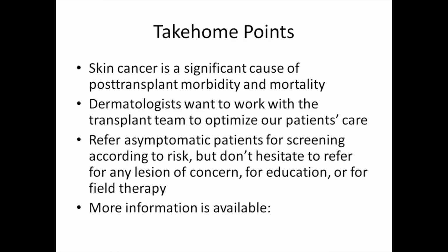So finally, our take-home points. Skin cancer is a huge cause of post-transplant morbidity and mortality. I hope I've convinced you of this today. Those of us in dermatology really want to work with you to optimize our patients' care. Please refer patients for screening according to their risk, but don't hesitate to refer anyone for any reason. If you have no time to risk assess, just refer to us and we'll risk assess.